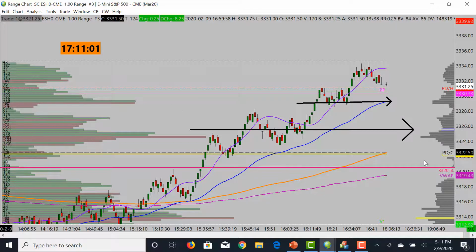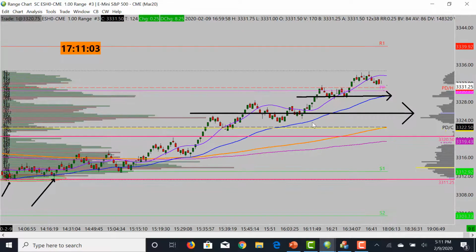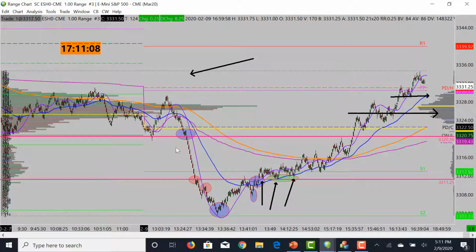Now, if we see some support held right around these areas, then we probably more than likely will look for an upside move back to maybe R1, which is about 39 to 40. So we'll see. Let's take a look at oil. We'll take a look at one of the trades we have on right now.